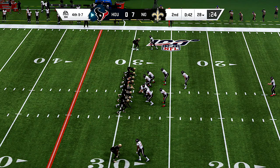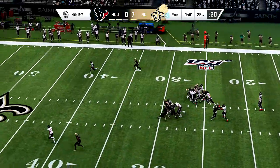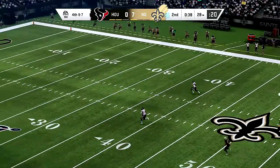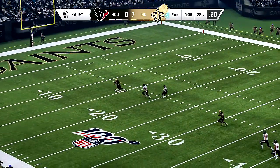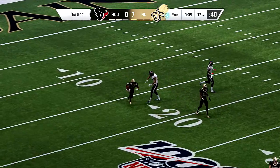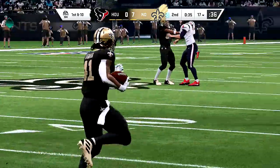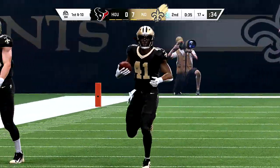The Texans send the punter out. He's been terrific so far. Kamara now to return. A big boot that time. 57 yards the official distance. And possession will switch hands, 1st and 10.